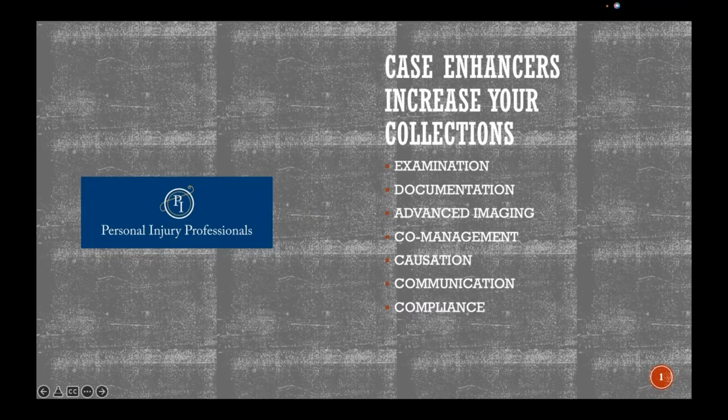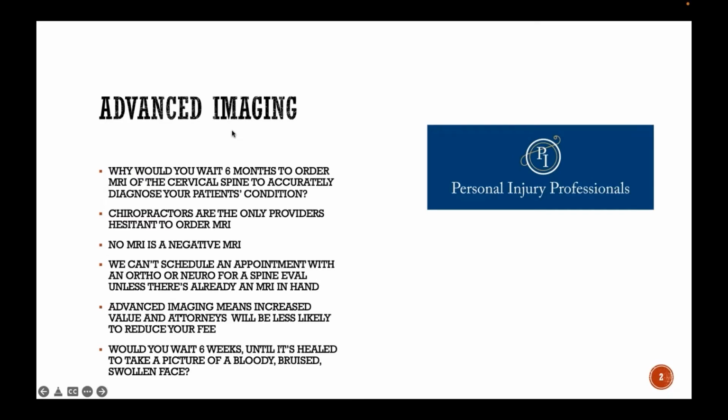Really getting these protocols in order in your office will substantially improve the value of the claim for the attorneys that you're dealing with, and as such can likely reduce the likelihood of you being asked for a fee reduction. And I know that's what all chiropractors want. So for this afternoon, the three things that I want to focus on are advanced imaging, communication, and compliance, because all three are so closely tied together. Advanced imaging.